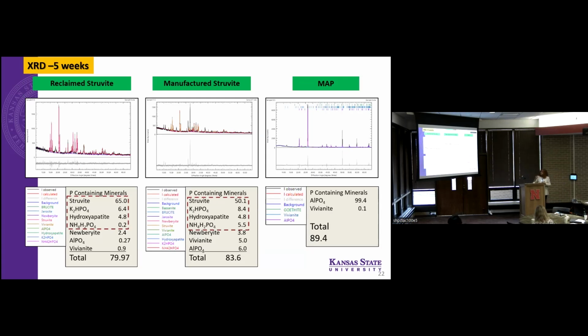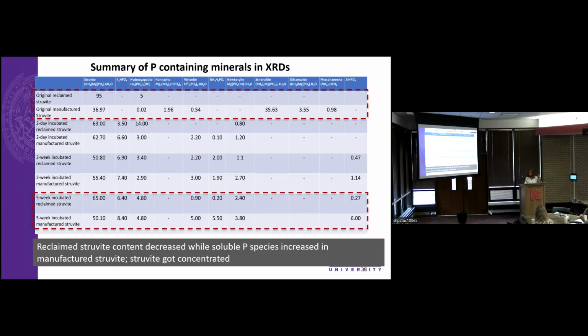So what we did see again when we are looking at the reclaimed versus manufactured, both of those remaining granules had a higher amount of struvite and other types of phosphorus species as well. In manufactured struvite, other types of phosphorus are most likely diffusing out, but because of that its struvite gets concentrated. So when you compare struvite concentration in the original granule versus after 5 weeks, you will see more in the residue of the granule that we extracted from acid soil.